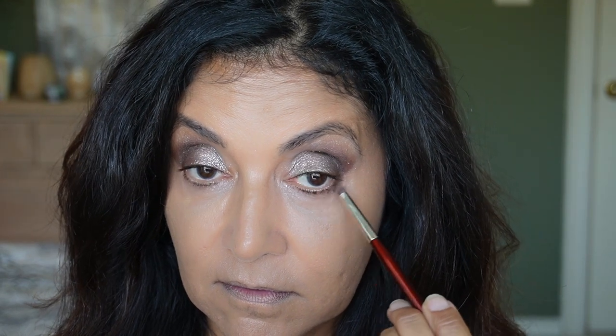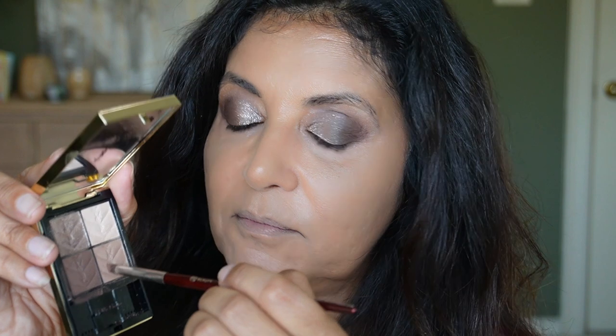So for underneath, let's go into this deep shade. Place you in the outer corner. And then let's go into this satin shade, this brown taupe, and place you like the other two thirds. And then get this topper shade and place you more in the inner corner.